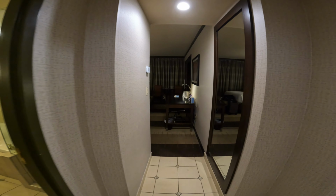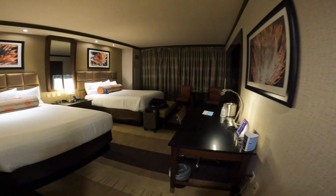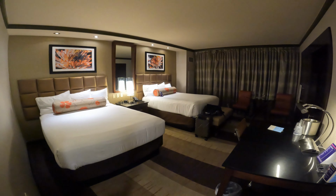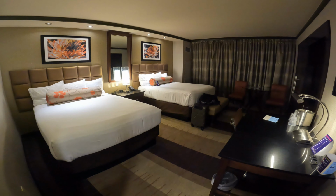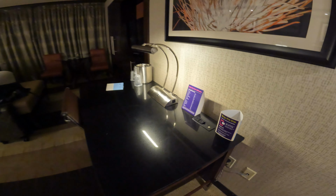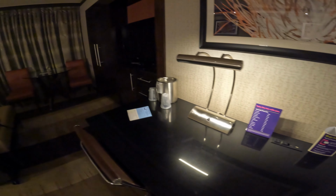Here's the main hall, a mirror to your right, thermostat to your left. You have a desk area if you need to do work. This is two queen beds. Here's the port for plugins, USB connections, your TV, place the lounge.